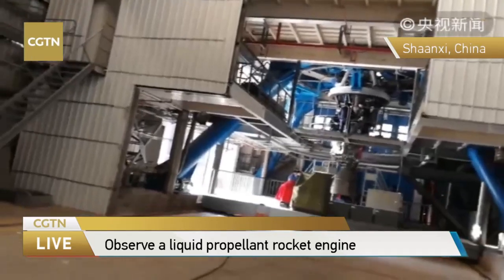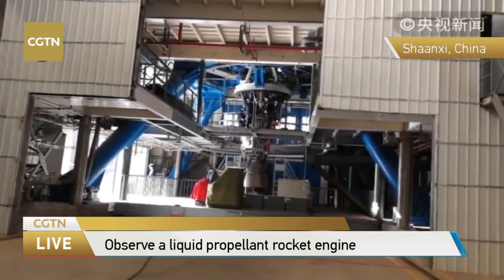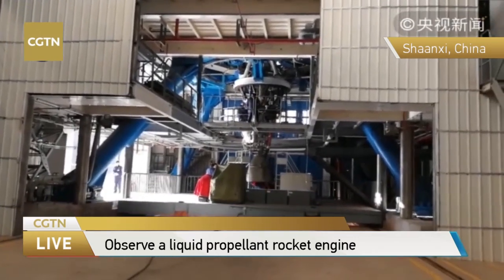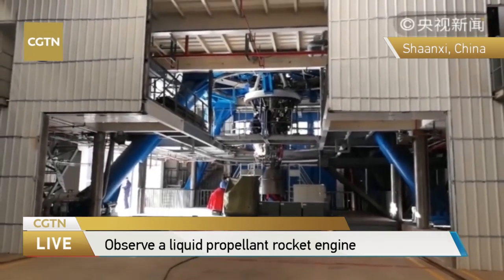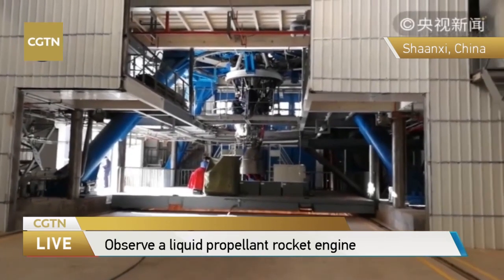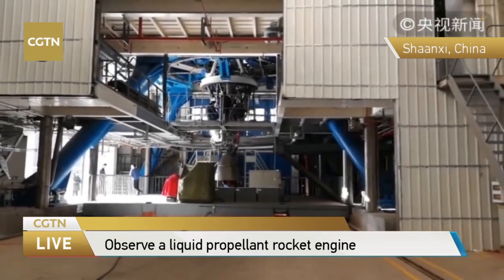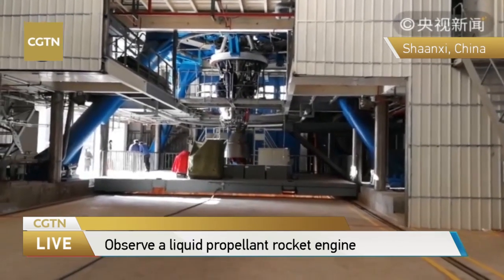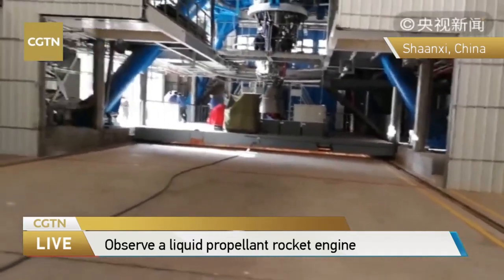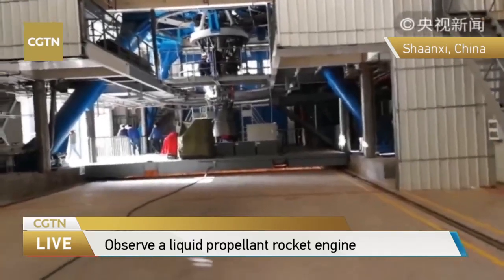Since it's an engine, where does the propellant go? Mr. Chen, can you tell us where the propellant goes for the rocket? During an actual launch, you will have a tank for the propellant, but in a ground test, the propellant will be supplied through pipelines, providing oxidant and fuel separately. The liquid engine has a container back there, and they will be transferred to the engine through a pipeline. So we have oxidant as well as fuel containers.